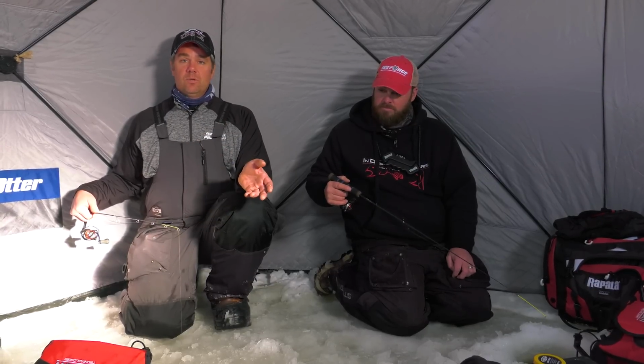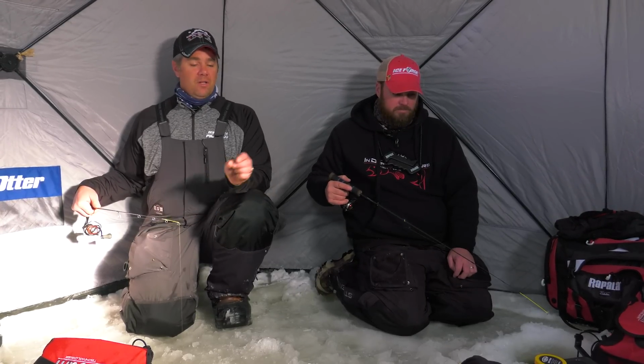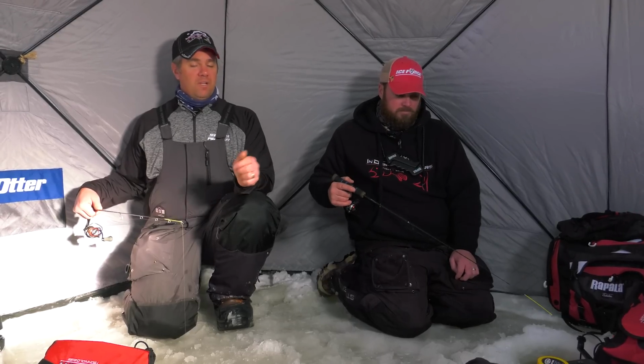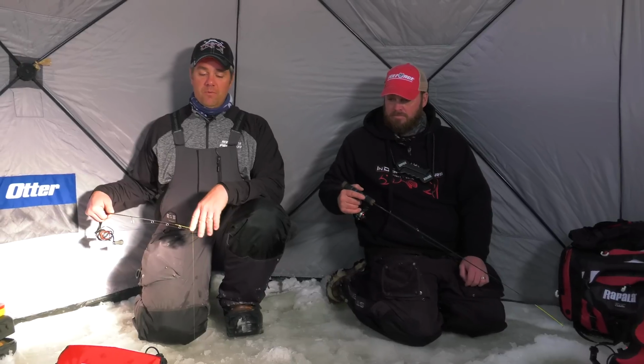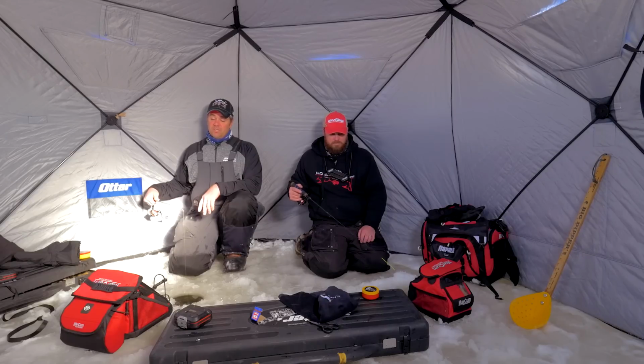And then you can see what we're doing here as far as baits. 3-pound test line, Sufix Ice Magic, those small little tungsten flies, definitely a finesse presentation, and combine that with a jig stroke that basically just looks like a tremble. And that's what it's taking to put these fish on the ice.